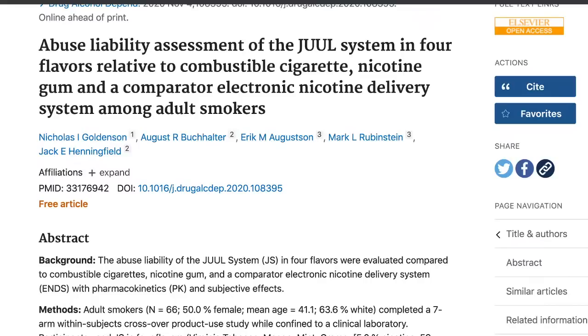Okay. So basically what they're trying to look into here is, like it says, the abuse liability of it. They don't mention at all how many people were involved in this. They only give us like 50% female, 50% male. Okay, I mean, that kind of helps. Doesn't tell us how many people are involved. That's fine. The median age was 41 years old. You go, okay, you know, numbers would help. 63.6% were white folks. So, if that information is relevant, really what I would like is the number of people involved in this study.